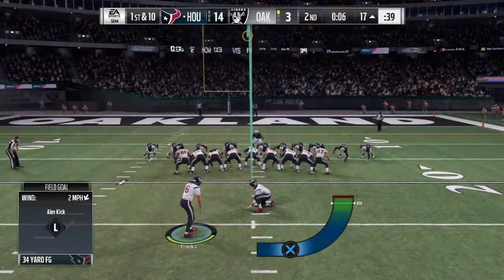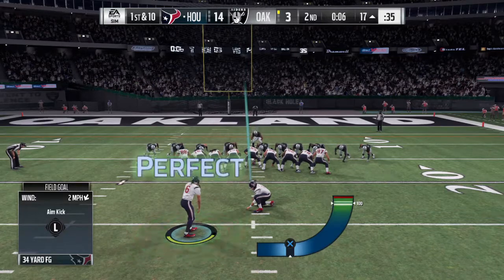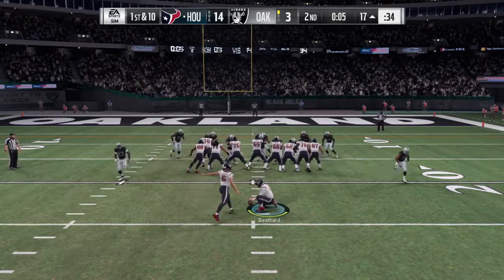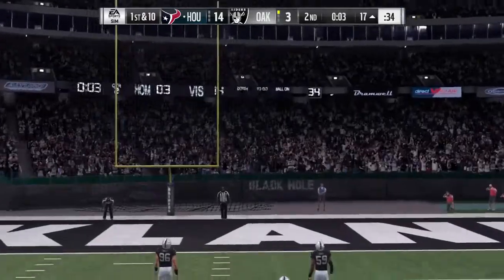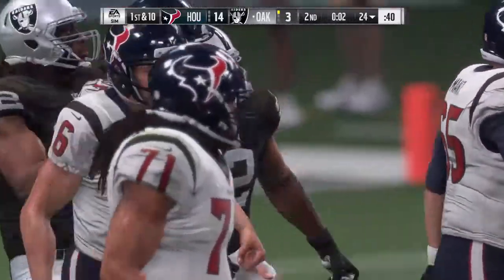So even though it's 1st down, here's the field goal unit on now to try to get 3 before halftime. From the right hash, just a 34-yard attempt. And that is no good. And this score will stay right where it is.